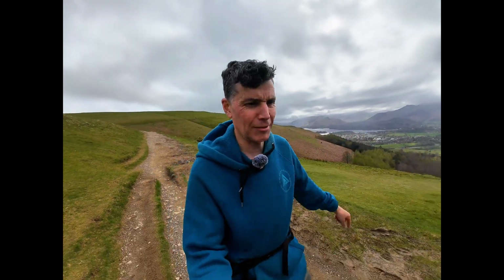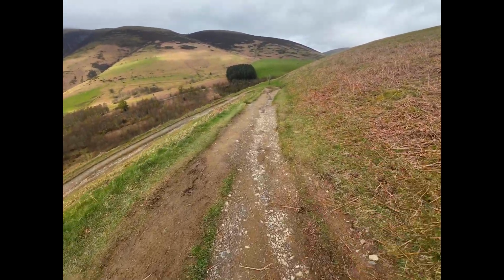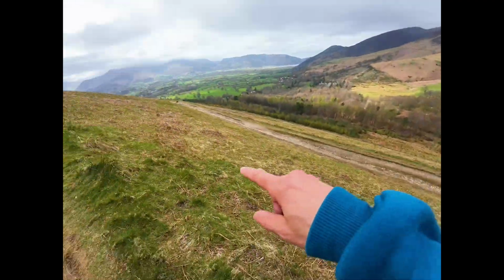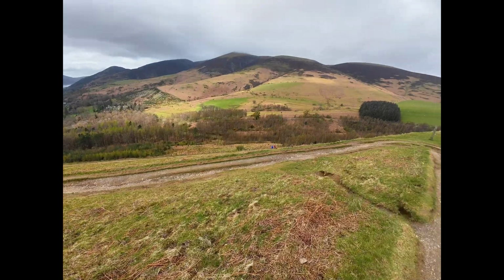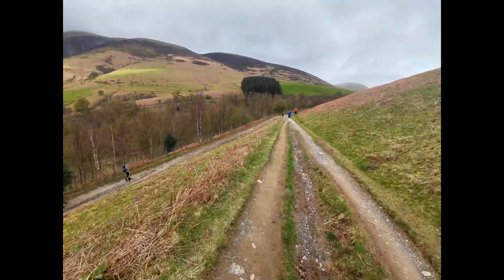In the wet, that grass is really slippy. This part takes you to the zigzags. Yeah, so it goes backwards and forwards a couple of times. A few people cut almost straight down, but you can see it sort of goes like that and then back down. You can just see some people down on the bottom there, and that's the main path down Spoony. Okay, so you can see it's getting quite busy now.